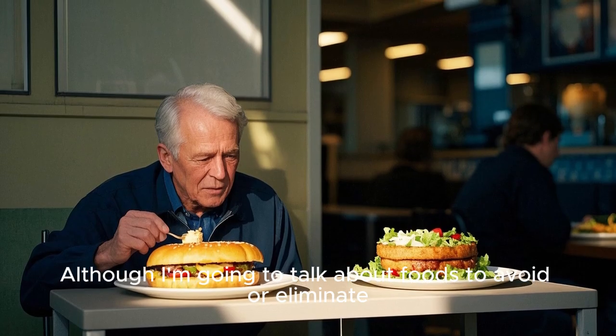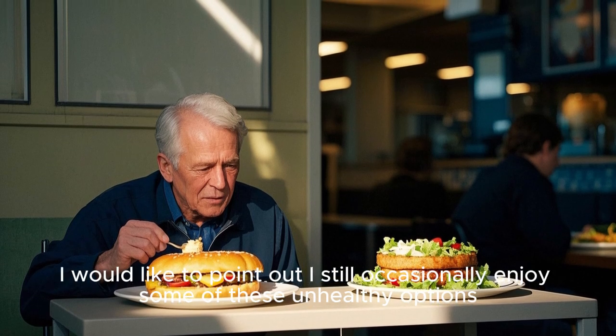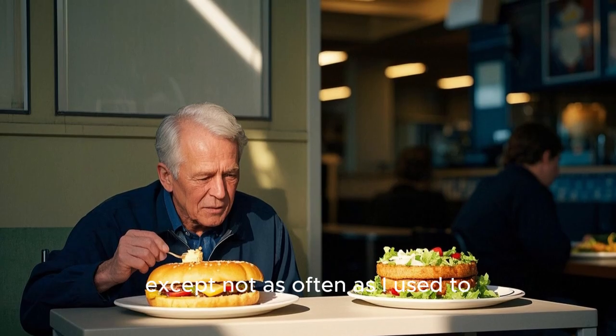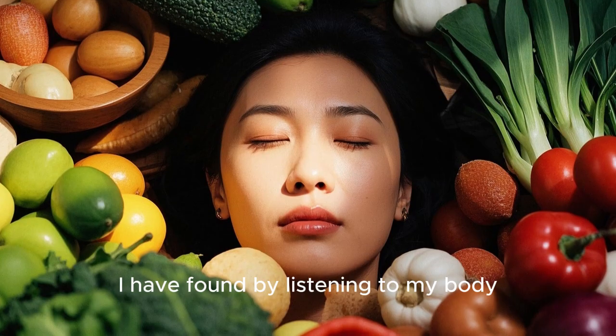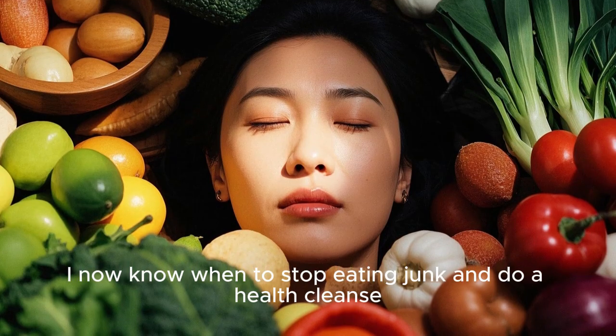Although I'm going to talk about foods to avoid or eliminate, I would like to point out I still occasionally enjoy some of these unhealthy options, except not as often as I used to. I have found by listening to my body, I now know when to stop eating junk and do a health cleanse.